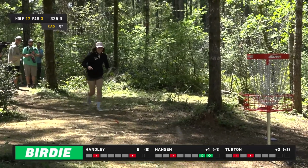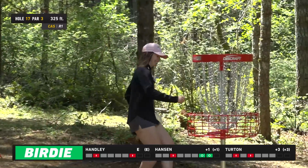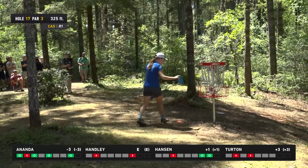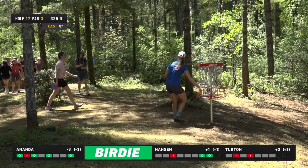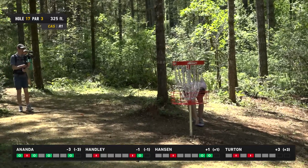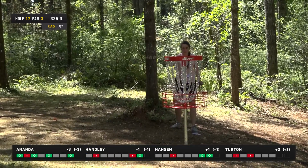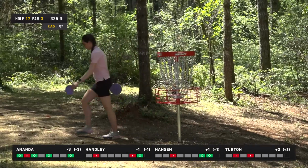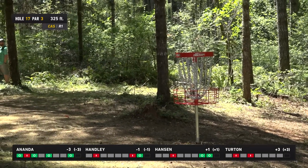Rachel just on the left side, and Sai connects on third. Look at three birdies here on the 17th. Wow. And this hole played as the second most difficult hole for the field. Oh, and you guys nearly star framed it. Yeah, very close.